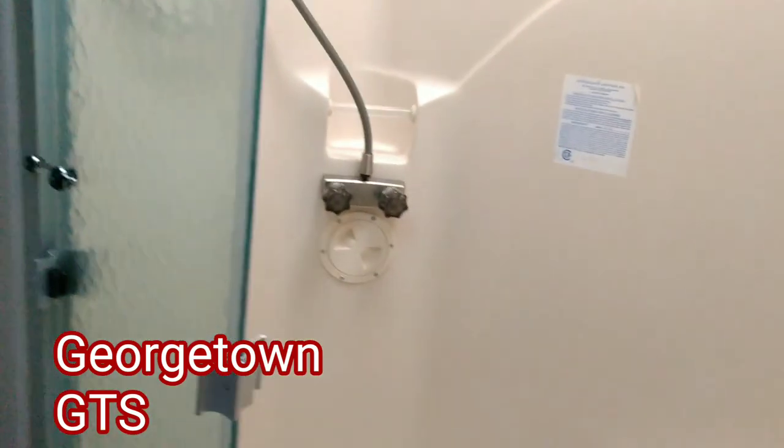Yeah, it's got the shower in here. Pedal flush toilet. And the same metalwork we have in our bathroom at home. And then there's this bathroom over here. There's two full baths. Yeah, two showers. Wow, that's nice. That's a lot. That's a big plus.